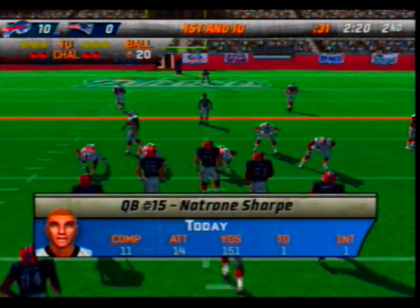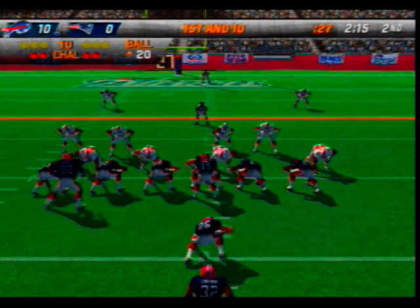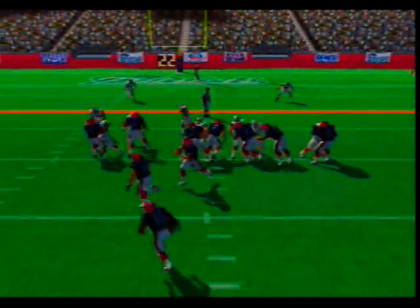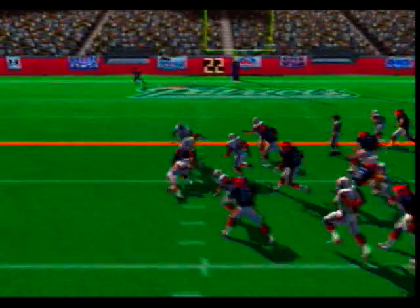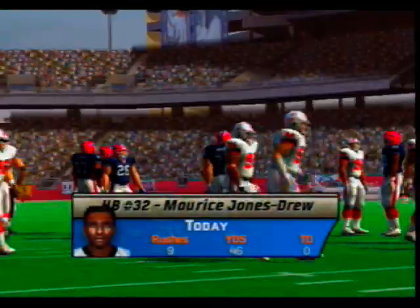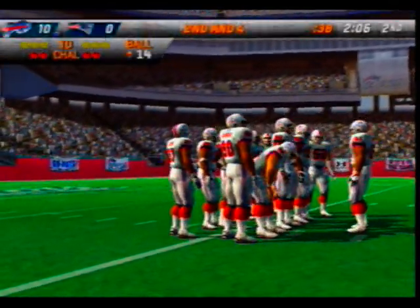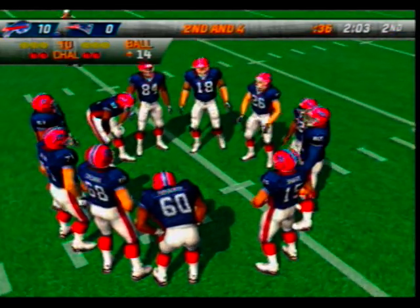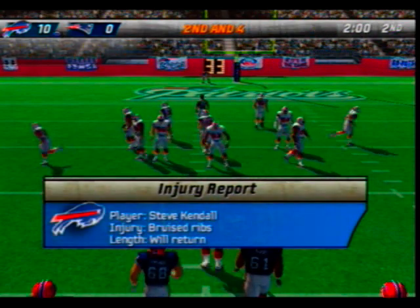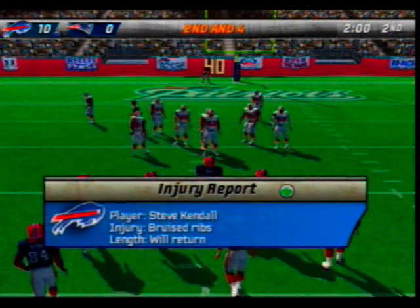Ball on the 20-yard line. And they're threatening again with the ball inside the 20. They give it to the halfback. Glover comes up to make the play at the 14-yard line. Number 32 runs it through the middle, a gain of about six. Two-minute warning coming up. The injury sustained earlier was minor, and they expect him to return to the game after a series or two.